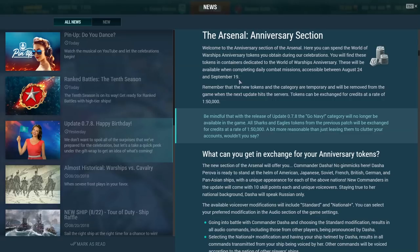When this event does end, they are going to remove the tokens, and they will be exchanged for one token for 50,000 credits. The other thing is the Go Navy event has completed, and if you had any tokens, they have also been exchanged.